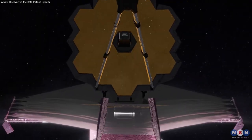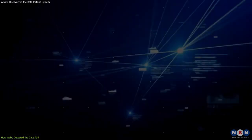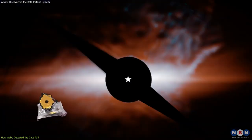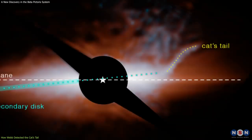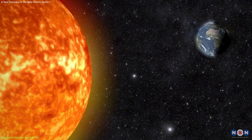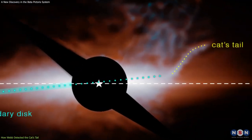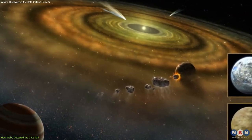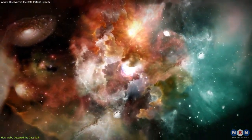To investigate the Beta Pictoris system, Webb used 2 of its instruments, NIRCam and MIRI. And by combining the data from both instruments, Webb was able to detect the cat's tail, which is otherwise invisible to other telescopes. The cat's tail is a thin and elongated structure of dust, about 10 billion kilometers long, or about 67 times the distance between the Earth and the Sun. It is oriented at a steep angle of about 60 degrees with respect to the main disk, which lies in the same plane as the 2 exoplanets. It is also hotter and darker than the main disk, indicating that it is made of different materials.